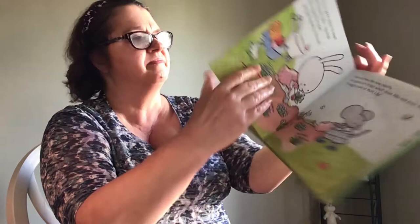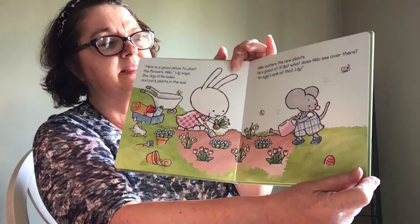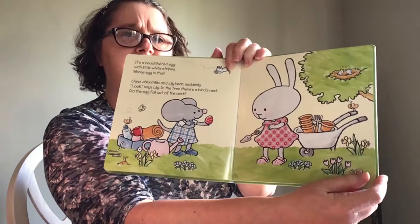Here is a good place to plant the flowers, Milo, Lily says. She digs little holes and puts plants in the soil. Milo waters the new plants. He's good at it. But what does Milo see over there? An egg. Look at that, Lily. There's an egg right there. It's a beautiful red egg with little white stripes. Whose egg is this?